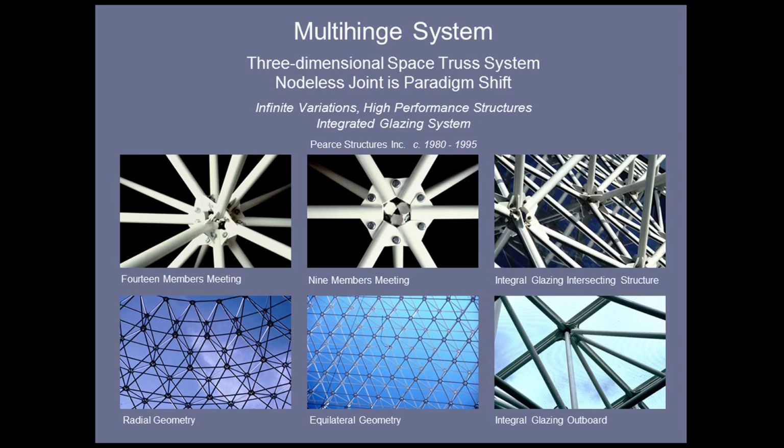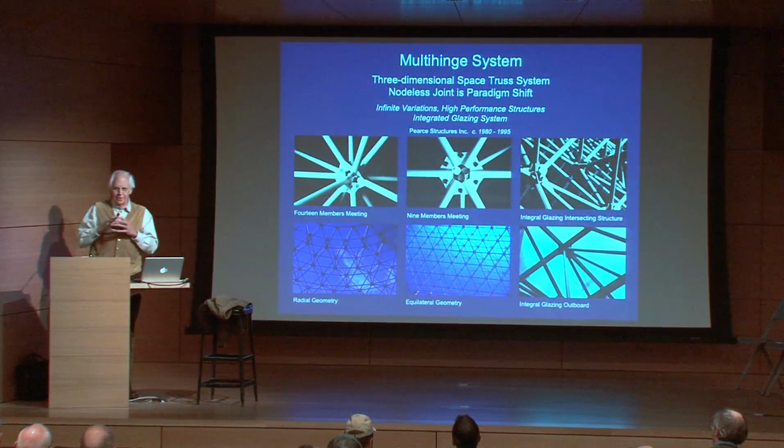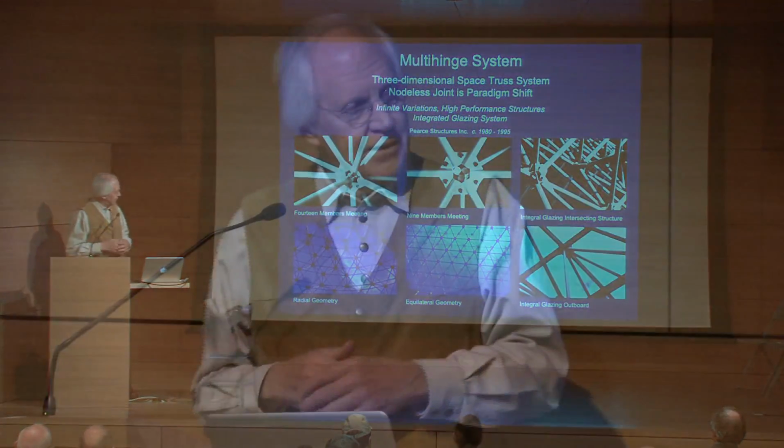Because I was trying to define the problem, rather than starting with solving a problem by defining the answer, which is to say, I've got to design a new kind of node. That's already the solution, right? So I said, what is the function of the node? The function of the node is to hold struts together. And if I define the problem in that way, I could see that there are other ways without the node to hold struts together. So that came out of this, and of course, there are the technology issues.